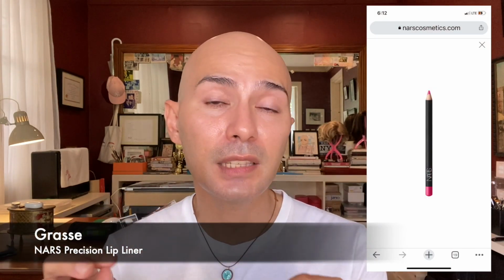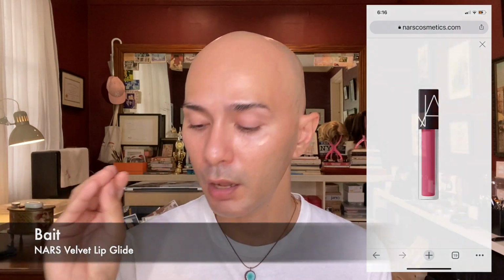For Maricar's lip color, I actually used the same color 2 days straight, and the main reason why is because it had a very nice pink tone to it. I used the lip liner, NARS Velvet Lip Liner in Grass, because it had a very nice pop of pink color, which I just used to outline her lips. And then I added a lip glide, the NARS Velvet Lip Glide on her lips called Bait, and it had a very nice pastel color.